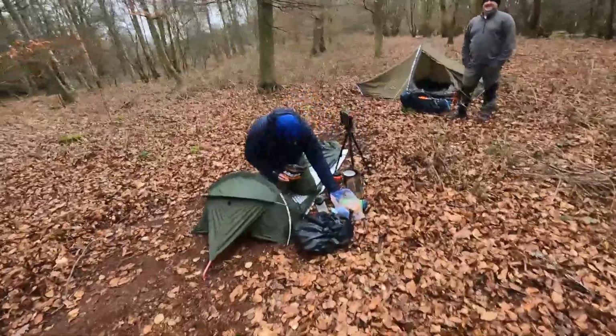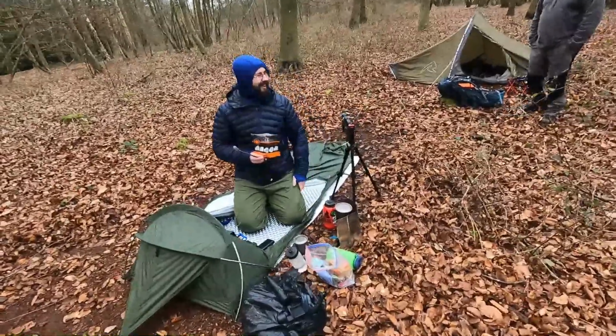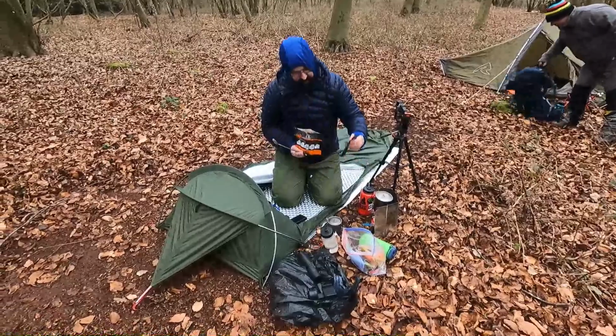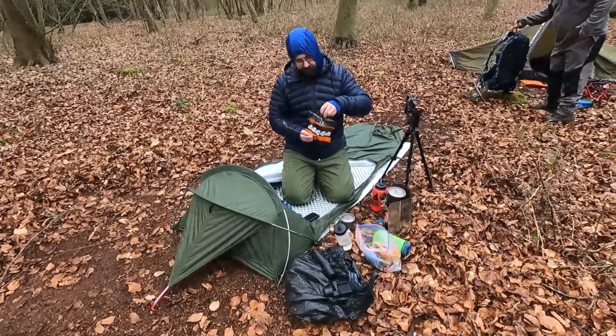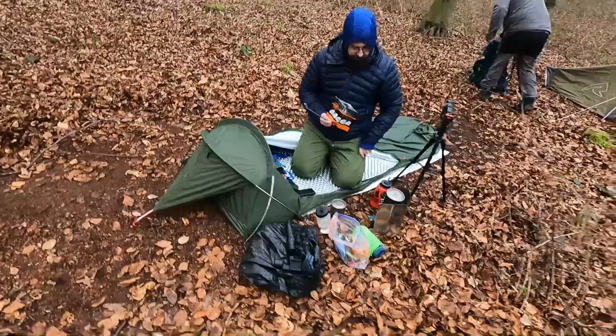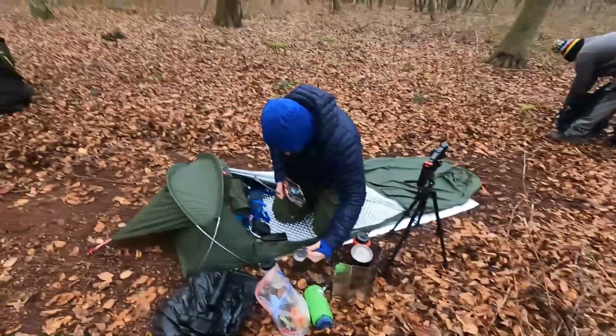Yes. This is Tom's set up for the night. He had a night terror. A lovely night's sleep. Nah. So there's not a lot of headroom in there. No. So he didn't have the best of nights.